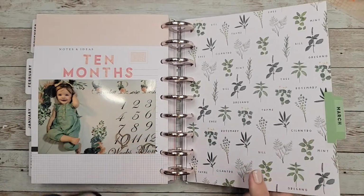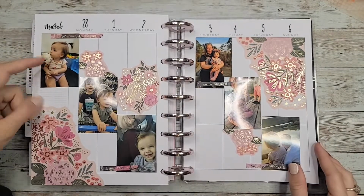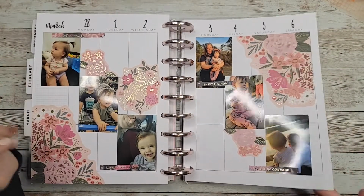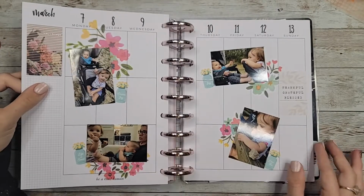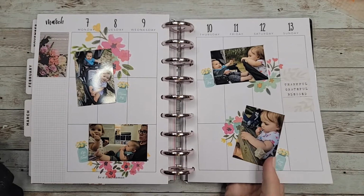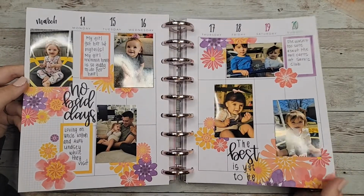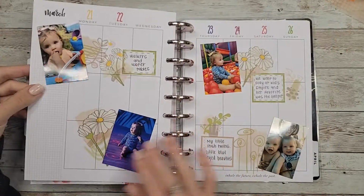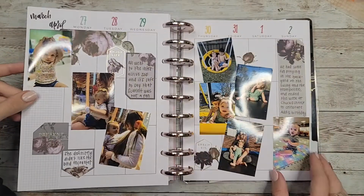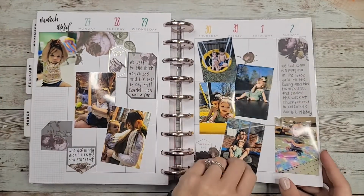10 months. Look at her little pigtails. She first started getting her pigtails then, and it was the cutest little thing. I'm so glad I have a girl to dress up and do her hair. She doesn't like it as much, but I'll take what I can get. I like these pictures too, really pretty.